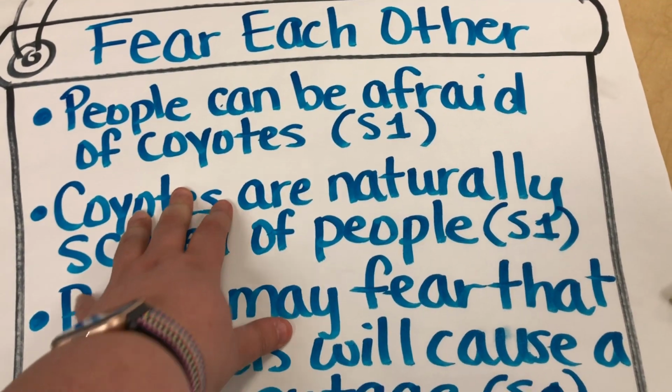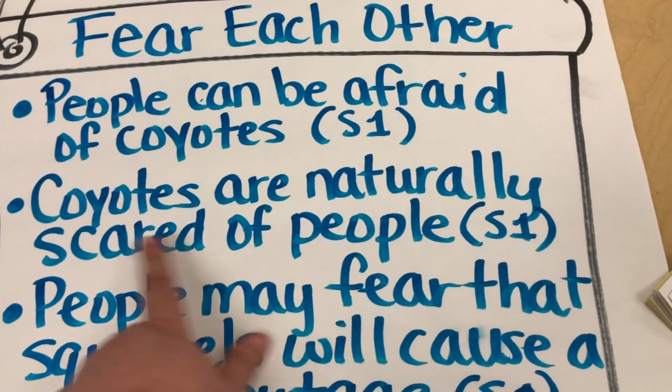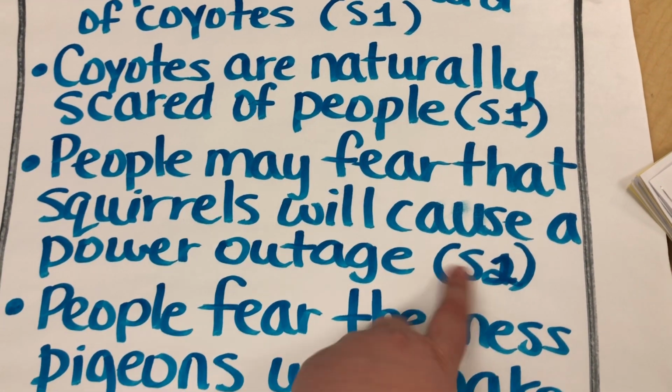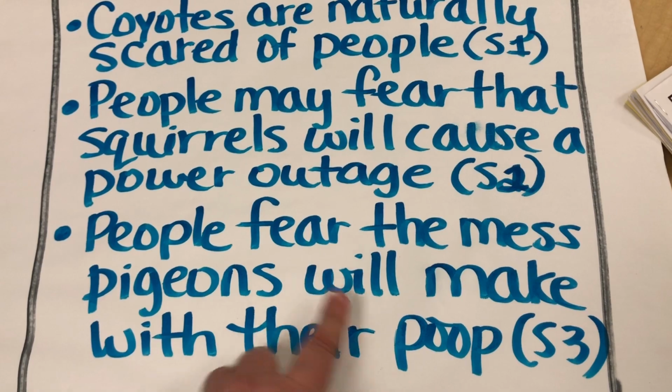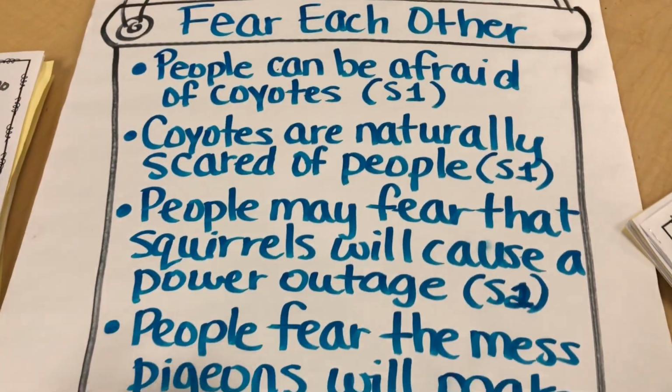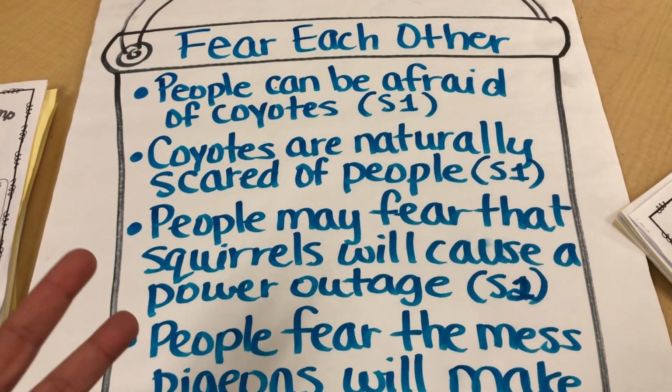So people can be afraid of coyotes, according to source 1. Coyotes are naturally scared of people. People may fear that squirrels will cause a power outage. That's from source 2. People fear the mess pigeons will make with their poop. That's from source 3. So again, this is another way that they can address that particular prompt.